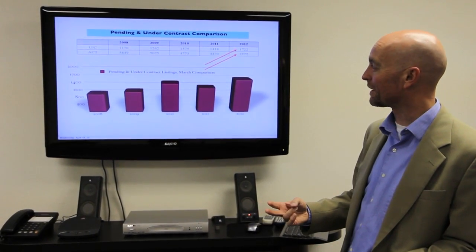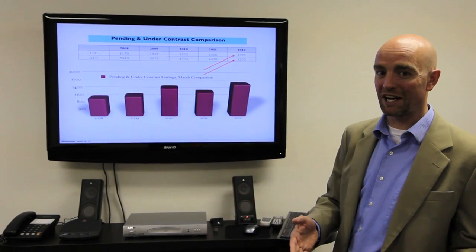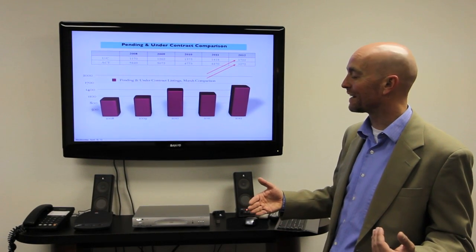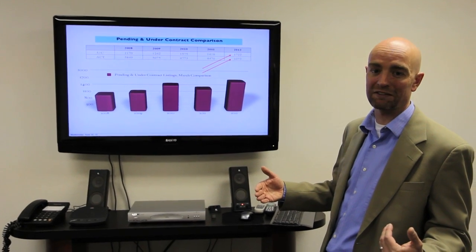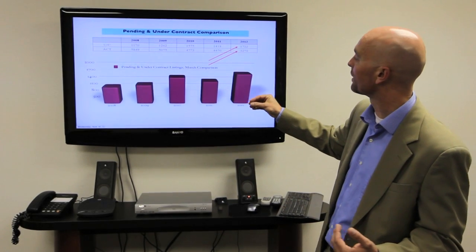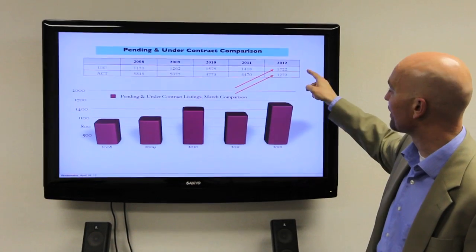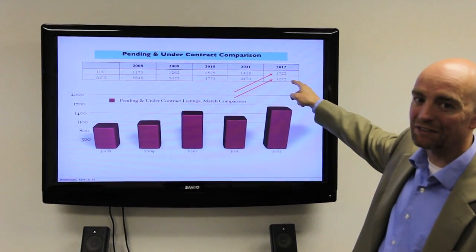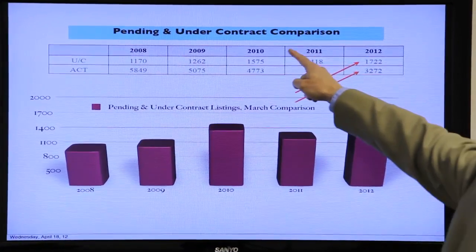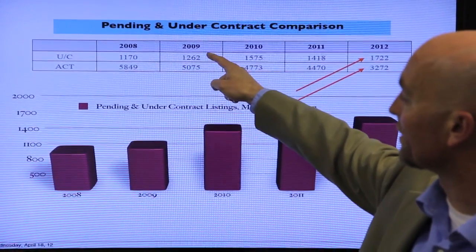In the last 2 months, they've given us a really helpful measuring stick as to what's going on in the last 15 to 30 days in the marketplace called the pending and under contract comparison. They've not had this data until the February release of data, and we're starting to use this and really seeing exactly what's going on in the marketplace. Last month, 1,722 pending and under contracts, compared to 3,272 active listings. That's a very tight relationship. You go back each successive year, and it's at least 3 times higher in the active field than it was in the under contract field.